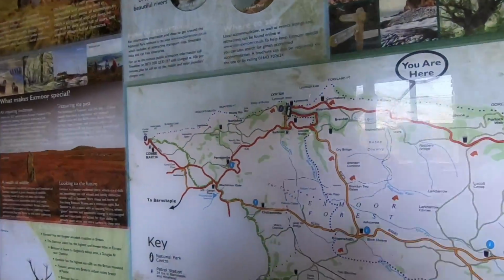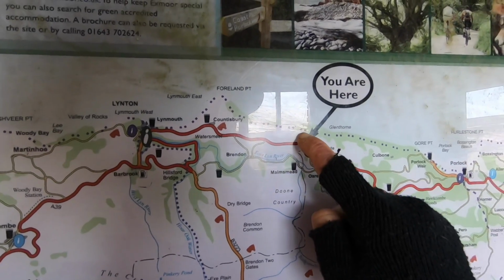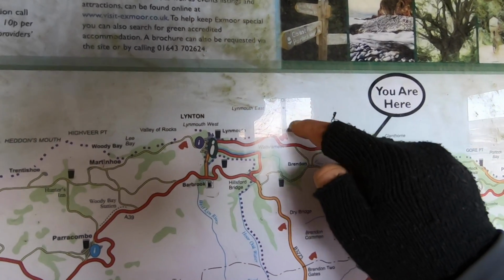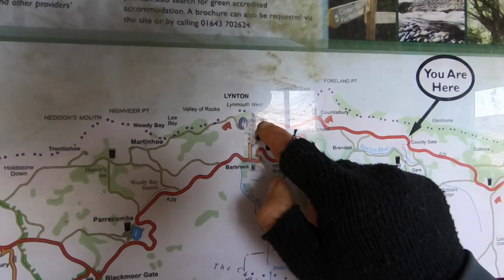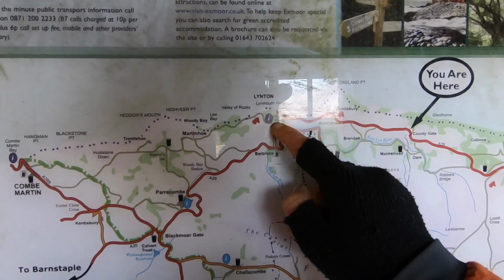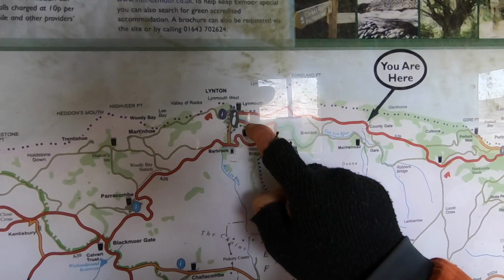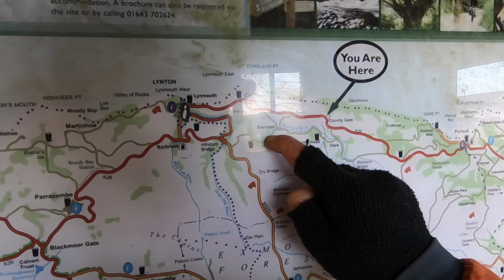Let's have a look in the little shelter. And as always, we have a rather wonderful map. So we are here. So this is the plan, people. We're gonna go to Foreland Point, Lynmouth. And if I'm hungry, I might stop at my most favourite pub and have my most favourite cream tea. And then we're gonna walk along the East Lyn River all the way to Brendon.